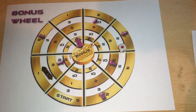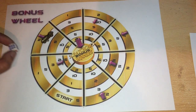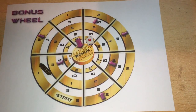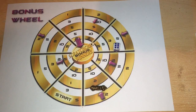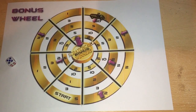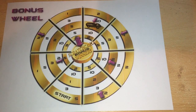That's another £5 card. That is a 6. There you go. That's a £3 card. That's a 1. That's another £5 card. 6. I swear this dice is rigged, because I get so many 6s on this dice. 5. Yes, we're moving in. 10 and 5.